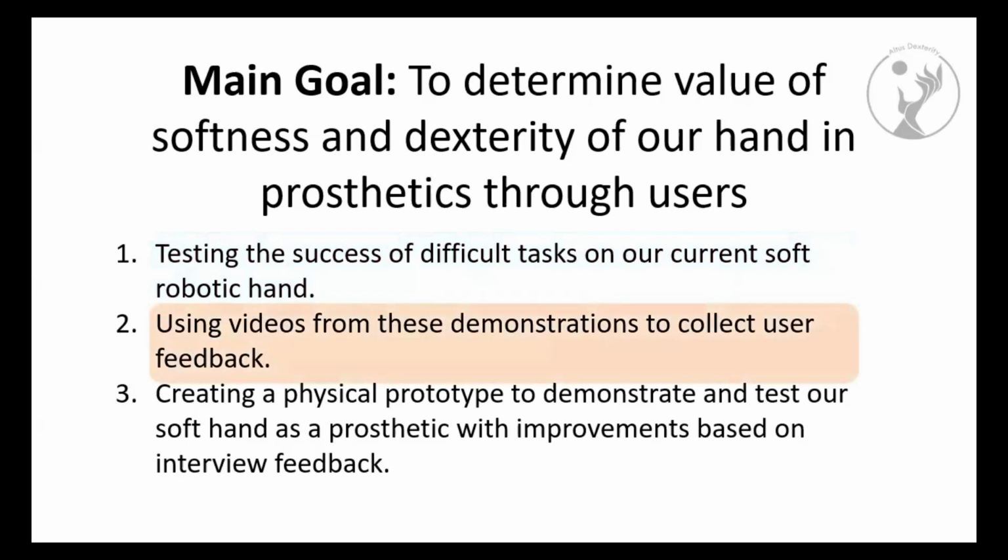We also wanted to use these videos of the demonstrations to collect user feedback by doing several user interviews, about 14 user interviews, to discuss and interact with users about their feedback on this and where our current progress is at, as well as the goals that we aim to complete.